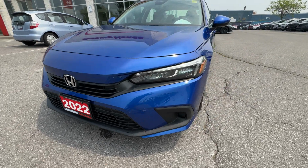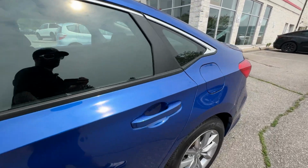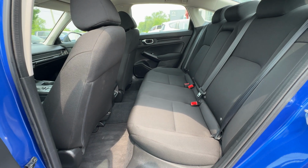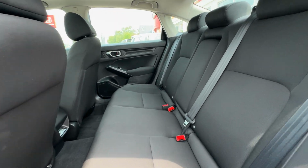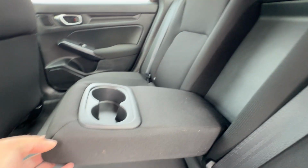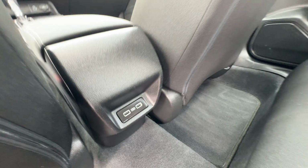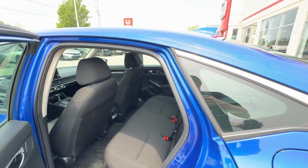All right, now let's go take a look on the inside. We'll start with the back seats and then head into the front. So I've got that driver's seat all the way back just to show you. There's still lots of legroom in case you had a really, really tall driver in the front. Seats are in very nice shape. There's no rips, tears, stains, or burns. Nice center armrest with the cup holder. All right, we have 2 USB ports back here to keep everybody charged up as well. And this is a non-smoker vehicle. Always good to know that.